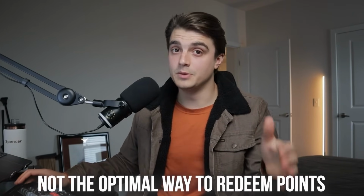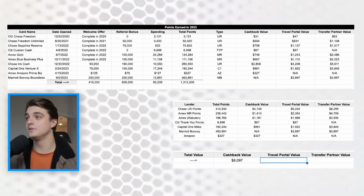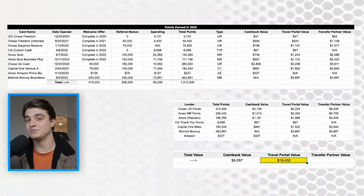Now that sounds amazing at face value, and it is really amazing. But remember that this is not the optimal way to be redeeming your points unless you are somebody on Team Cashback, and in that case, you probably wouldn't even have a lot of the cards that I do anyways. But overall, that's just a ton of value. Although of course the travel portal value is going to be a lot higher. So let's see what that one is, coming in at $16,432. That is crazy to me.